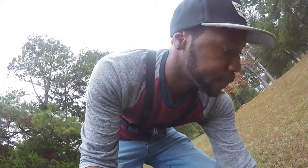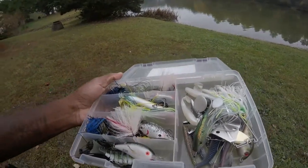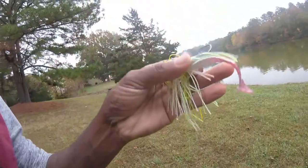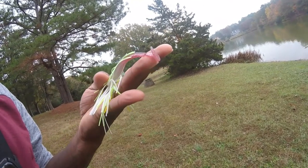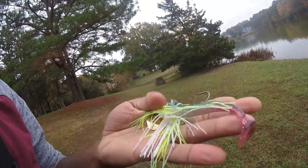I got a variety of other things here. Got this other chatterbait that I want to try. The tail on this got dyed, not on purpose, but by accident, and it's kind of ripped anyway. It got dyed when I put it in the bag with some soft plastics.